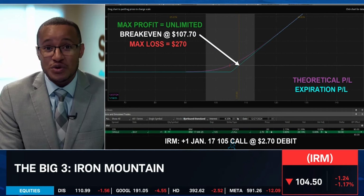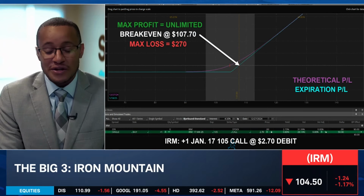Now, the break-even point would be $107.70, and this example would actually be profitable if at the time of expiration, the stock is above that break-even level of $107.70. Still have around 21 days till expiration for the trade to be profitable here.